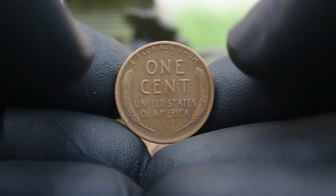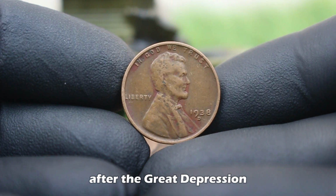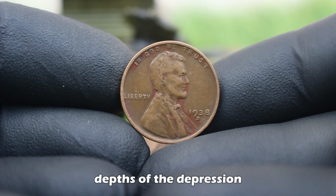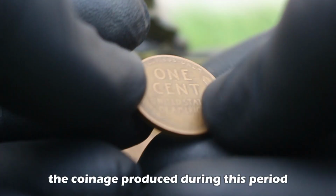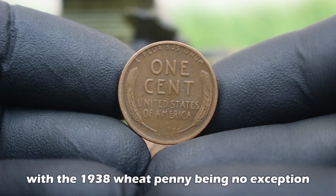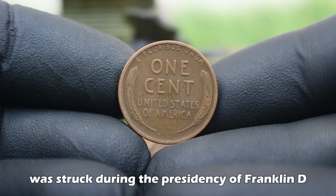The year 1938 was marked by economic recovery after the Great Depression. Although the economy was still fragile, the United States was gradually pulling out of the depths of the Depression and beginning to regain strength. The coinage produced during this period reflects the ongoing recovery efforts, with the 1938 wheat penny being no exception. The 1938 penny was struck during the presidency of Franklin D.